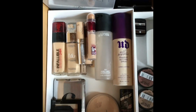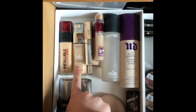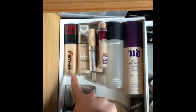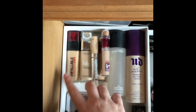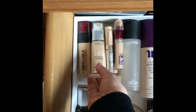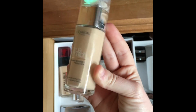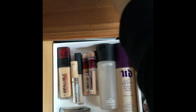This is basically the base of my face. So I just have these two foundations. I have the Infallible by L'Oreal, which is a 24-hour, and then I also have the L'Oreal True Match. I basically ran out of the Infallible now, but it's still got a little bit left, so I still got my hands on it. And then the True Match is my all-time favourite at the minute. I've got this in the shade Golden Ivory, and honestly this is the perfect shade for me. The quality of this foundation is just amazing. It's honestly such a good foundation and I absolutely love it.